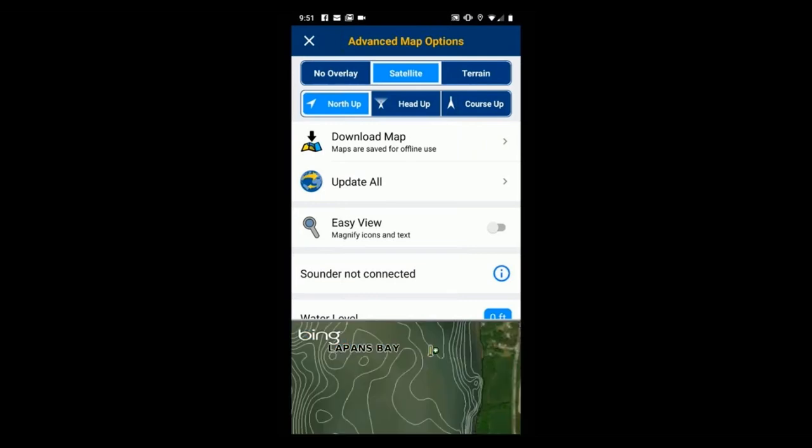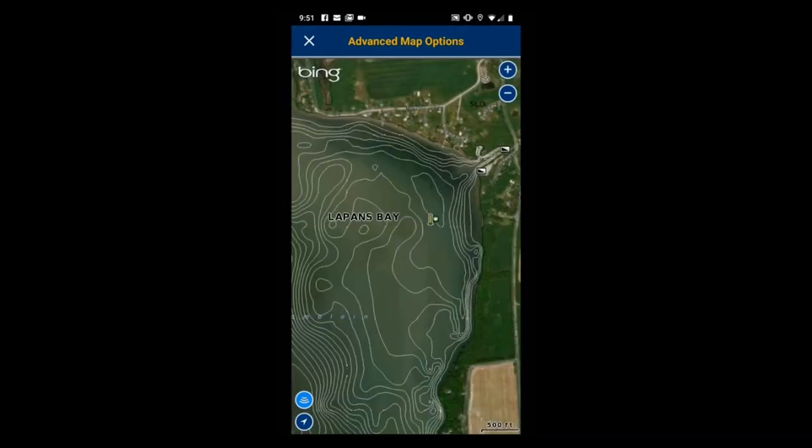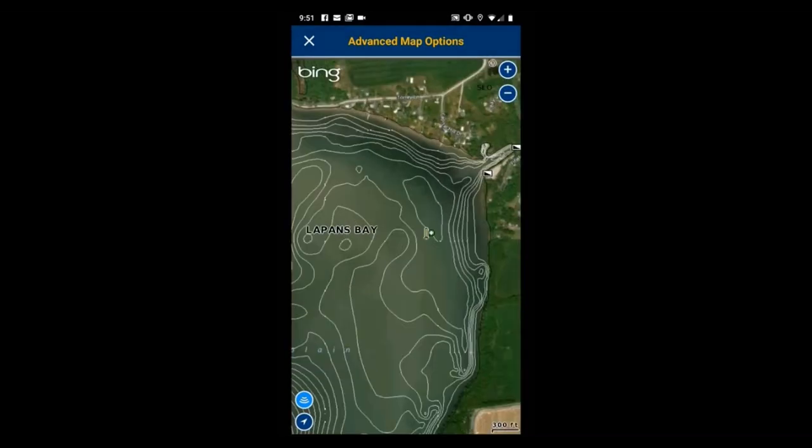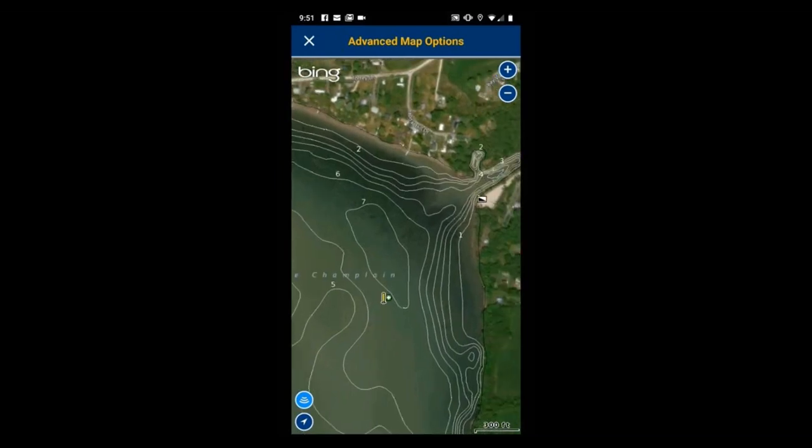And if you look down below, you see now that the satellite overview is overlaid over the top of that. So now, not only do we have those weeds in those weed pockets that we were looking at earlier, but now we actually have some depth contours, which could be handy because that can show us where the edge of those weeds are. So if that weed edge is in 6, 7, 8 feet of water, it may be more productive than a weed edge that's in 3, 4 feet of water.